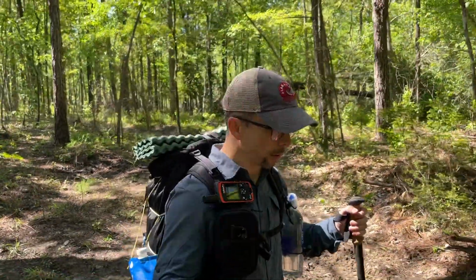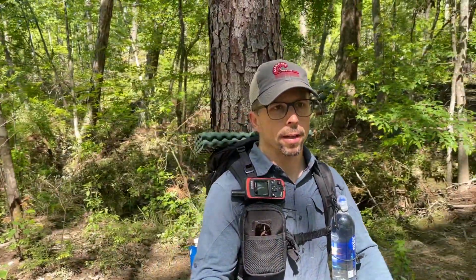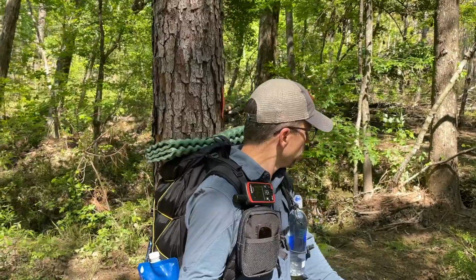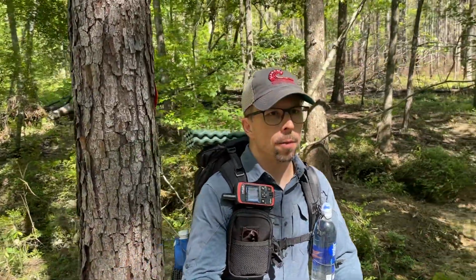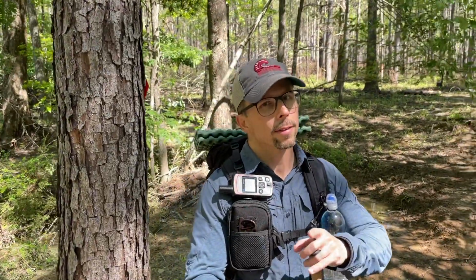I'm gonna dump this water out. I'm carrying like 3 liters of water because the last time I came out this way I didn't find any water. And I mean, there's just water flowing everywhere. So I'm gonna do that.